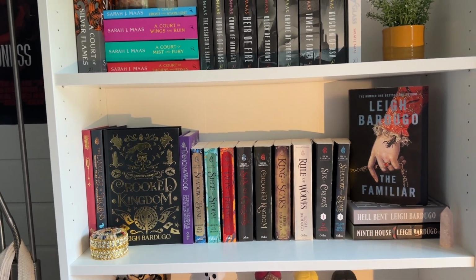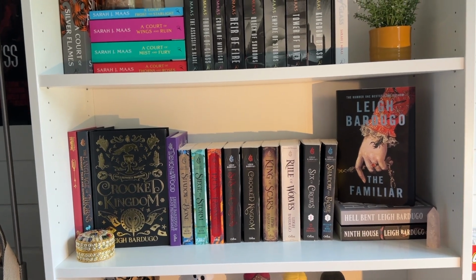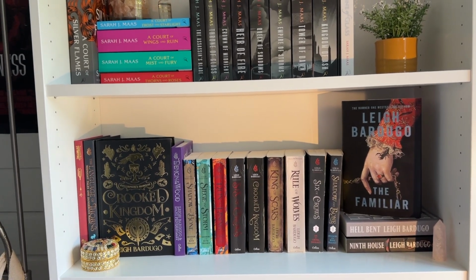I love this shelf. I'm obsessed with Leigh Bardugo and her books. I'm very excited to read Hellbent. We'll be reading it soon.